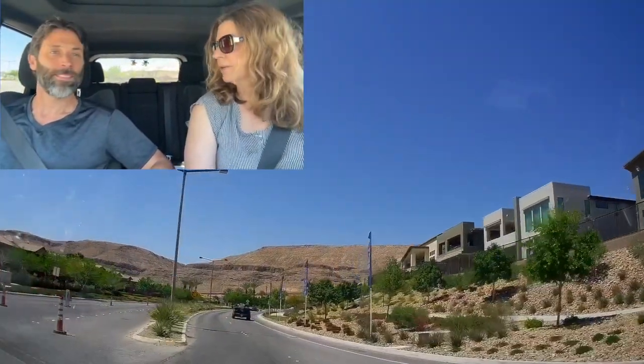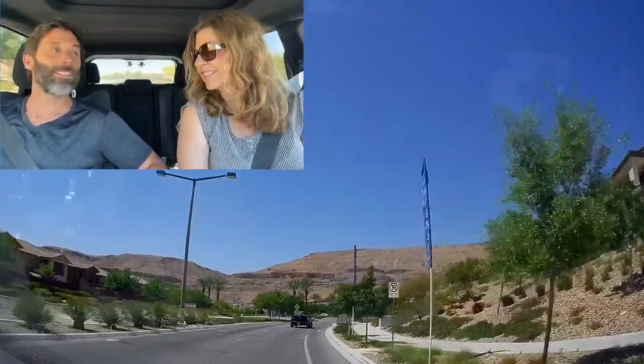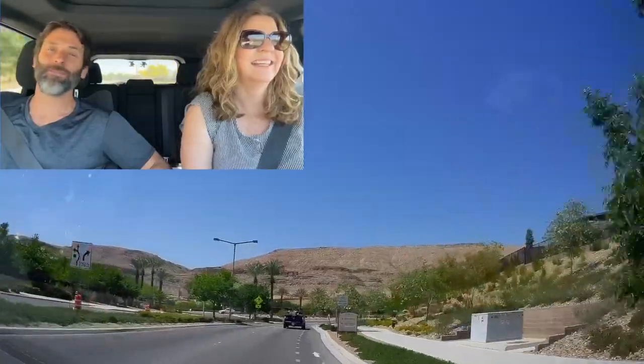We also will have drone footage of this park after we tour it, right? Yes, we'll do some drone footage. Damian and I got a nice drone, so we're kind of excited about it. Having some fun with the drone.